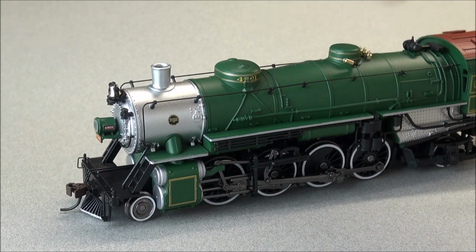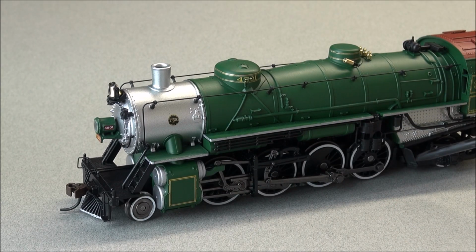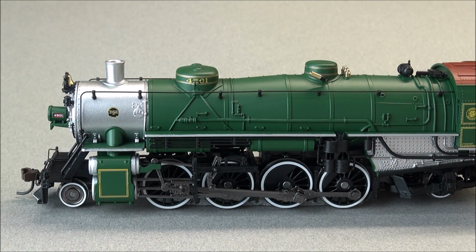As I go around here to the side here, you've got the actual lead trucks, white walled, and then all the main drivers are white walled, along with a lot of nice detail packed into the side. On the main drivers, you can see all the side rods, everything, all the mechanisms that allow this locomotive to run. You've got the handrails up top, you've got piping, both molded in and it looks like separately applied.